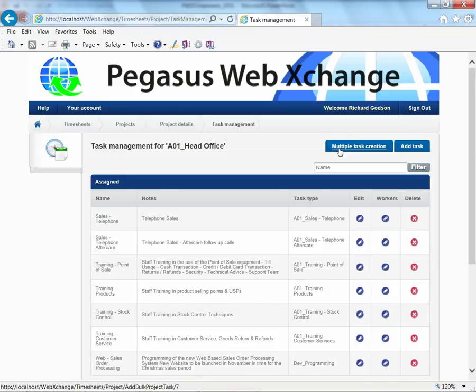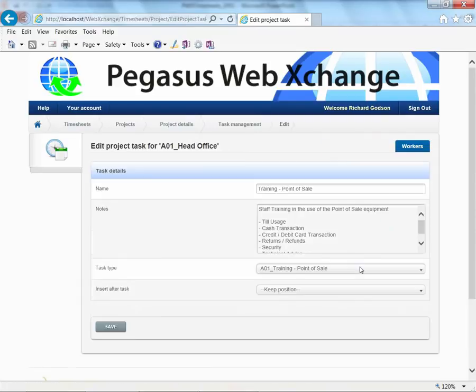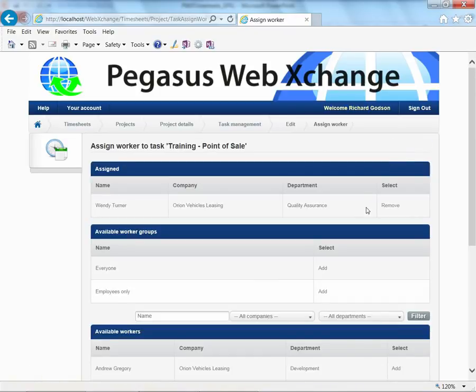And if we look at an individual task, such as that point of sales training that Wendy undertook earlier this week, here we can see details of this particular task. In this example, it contains details of this staff sales training course on the use of the point of sale equipment. If we select the workers option, we can see that Wendy was assigned to perform this particular task.